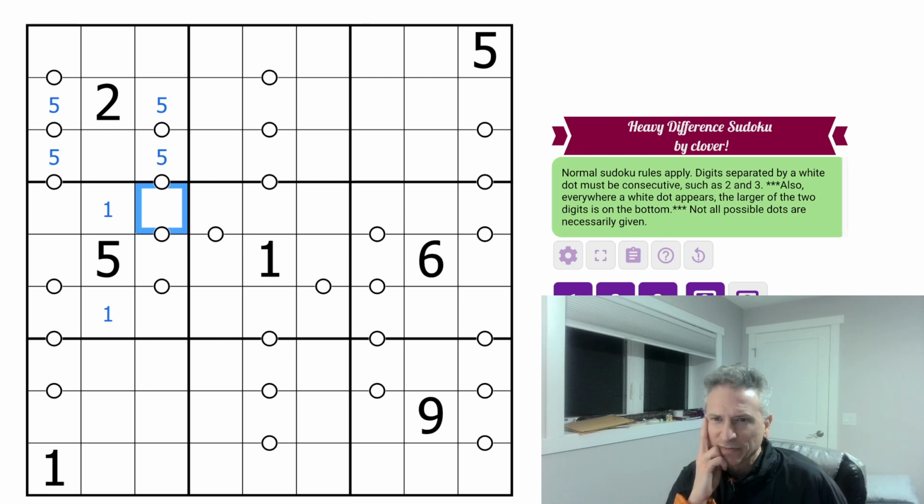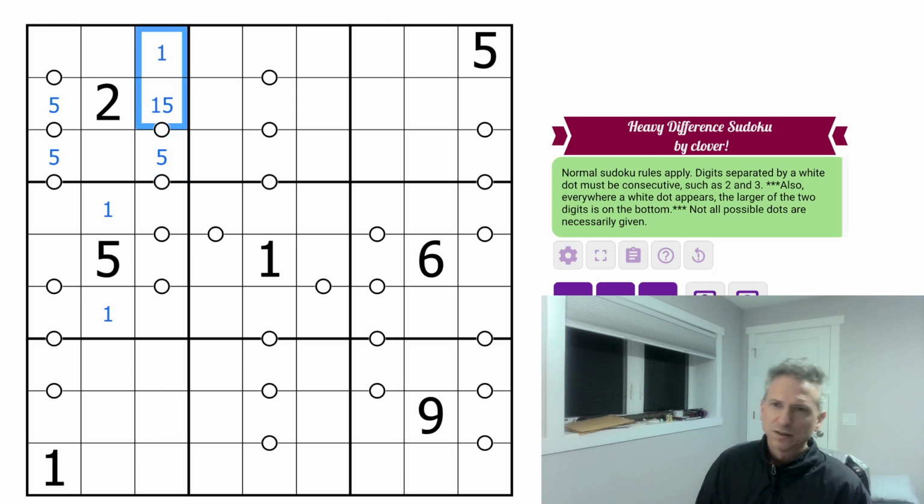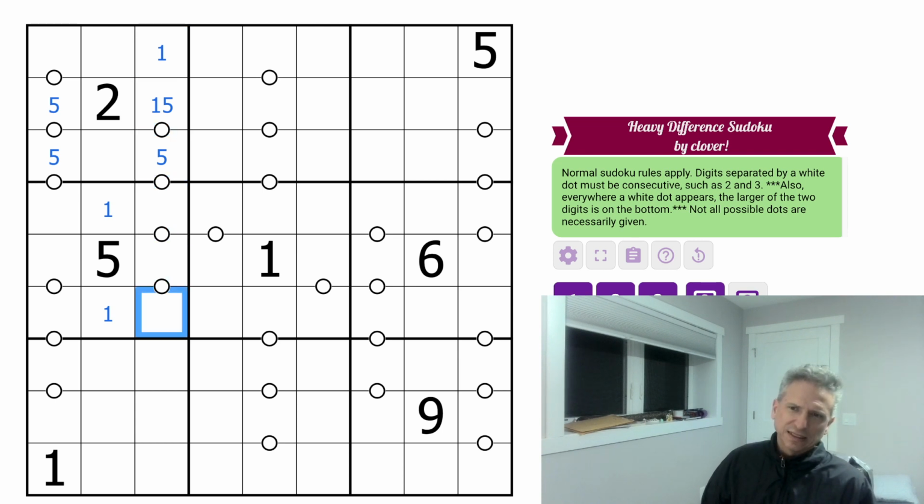What does that mean for us? It means that one can't be here, and it can't be here, but it could be here. So these become a one. Could this ever be 5, 6, 7, 8, 9? Yeah, it could. Okay, well, we've got some things going for us here, sort of.